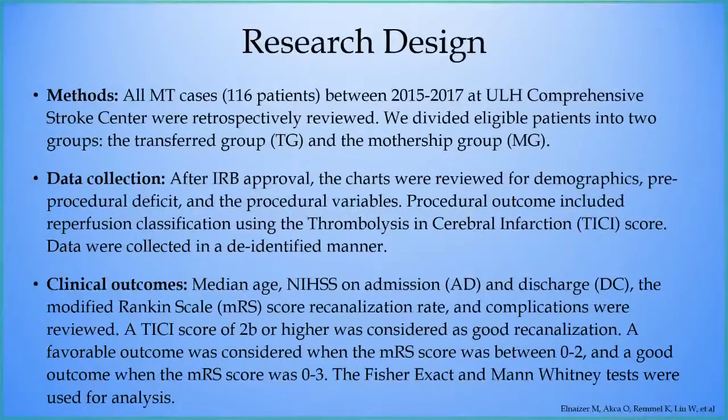This research was done by Dr. El-Nazi, working with Dr. Ozan, Dr. Remo, and myself. We looked at our stroke database for all the mechanical thrombectomies between 2015 and 2017. Basically, all the mechanical thrombectomy patients we did at the university hospital.